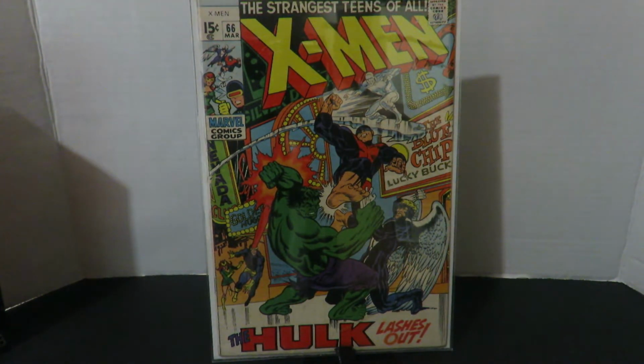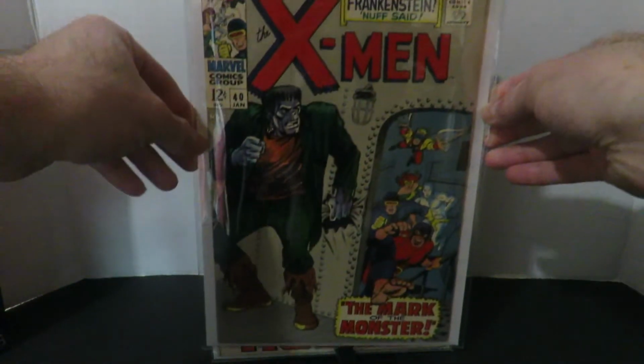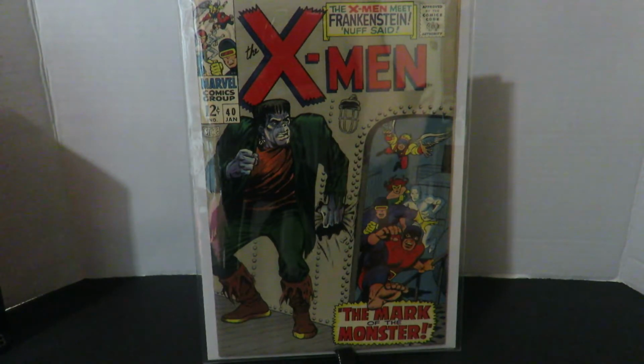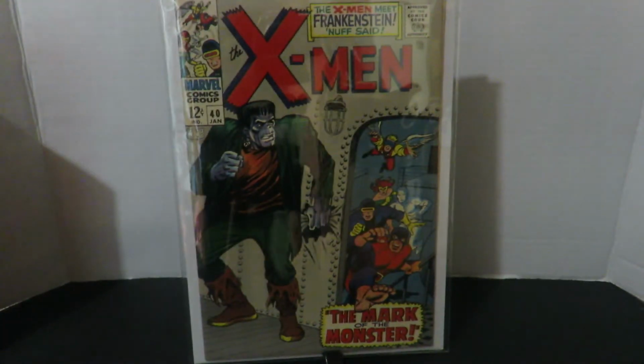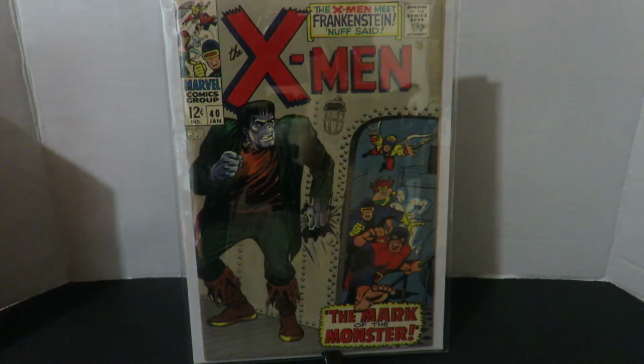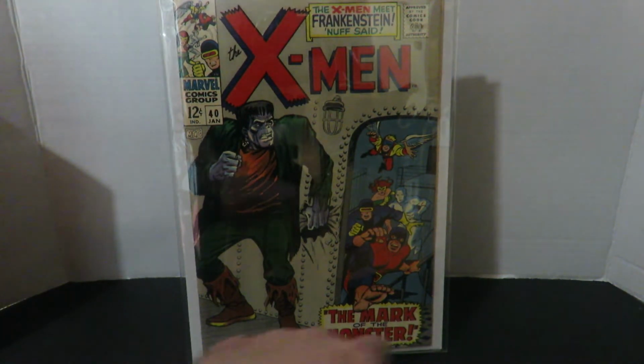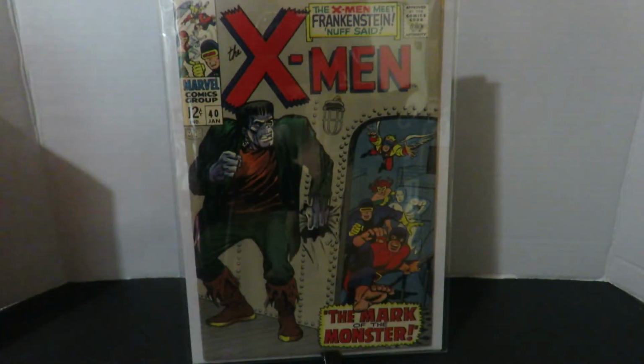And last but not least, this is the little gem of my haul from this time. This is X-Men number 40, that classic cover with Frankenstein on it. Oh my god, this is so amazing. When I saw this, I was like, holy cow, I couldn't believe it. It's in an awesome shape. It's great, bright colors. I mean, there's no missing pieces, no chipping or anything on the book.